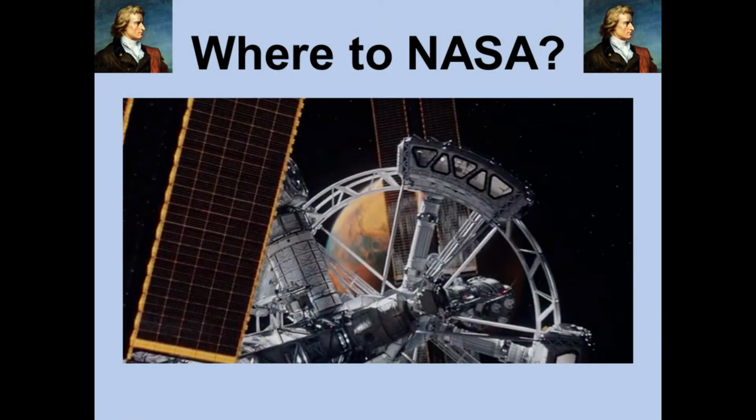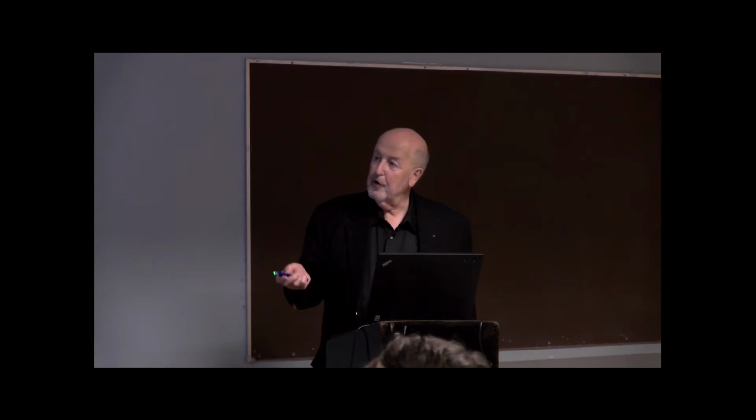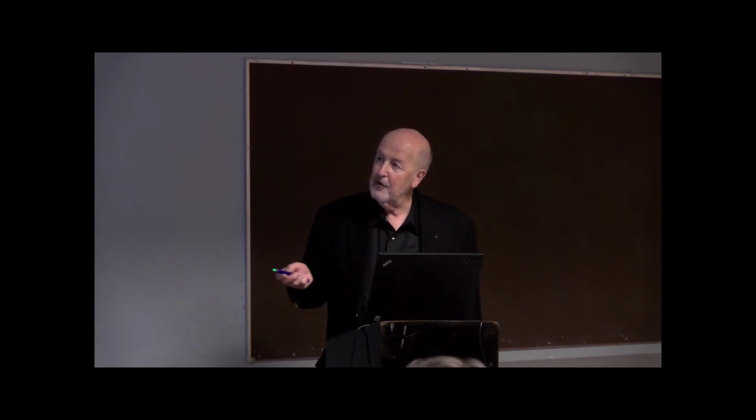How are we going to do that? Well, this is out of the Hollywood movie, The Martian. Some of you may have seen it. Actually, I like the movie very much, but there are some big flaws. First of all, the one thing they have right is this circulating thing. The astronauts sit on the outside of the circle.